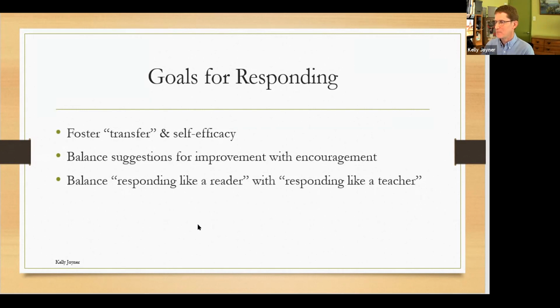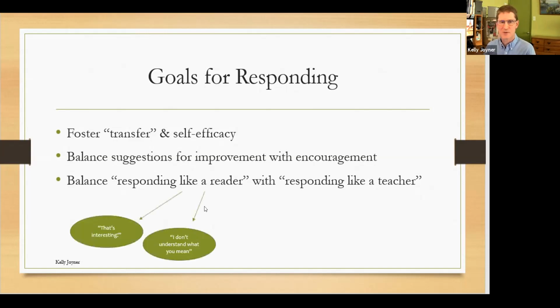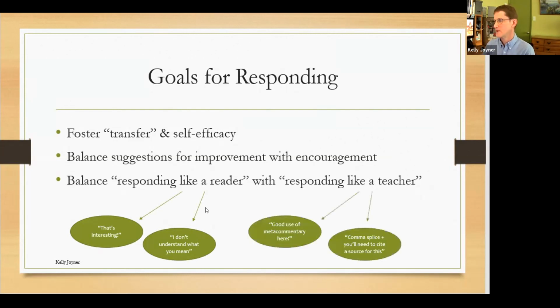And then balancing responding like a reader with responding like a teacher. So what do I mean by that? Responding like a reader is things like, well, that's interesting, or I don't understand what you mean. So you're responding as not the authority or the arbiter of information, but just as another reader, as an interested member of their audience. So you should have a little bit of that, unless the assignment doesn't call for it.